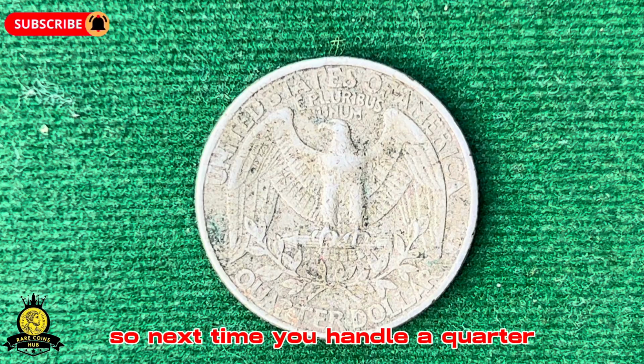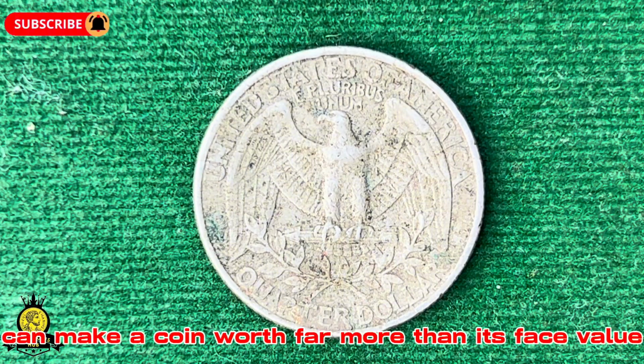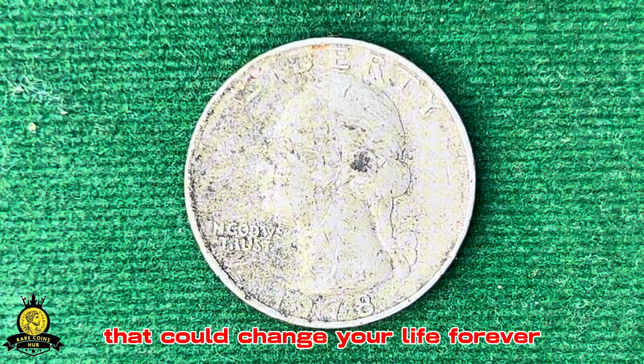So, next time you handle a quarter, remember, sometimes, the smallest mistakes or most subtle variations can make a coin worth far more than its face value. You never know when you might be holding a rare treasure that could change your life forever.